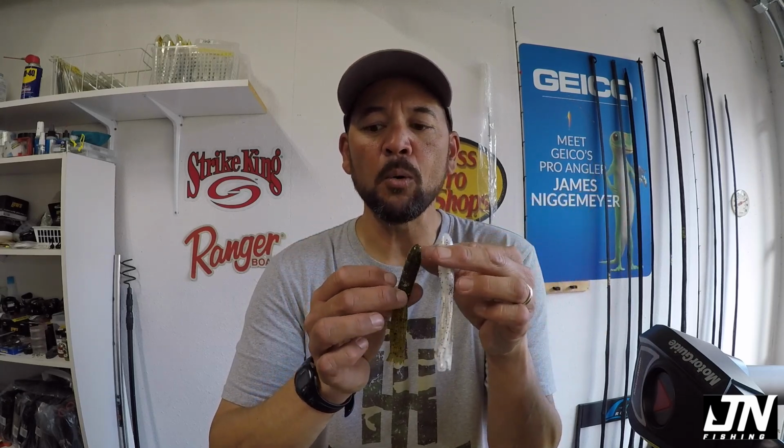Some of the lakes, like where I live in Texas, these lowland type impoundments, I'm going to go ahead and Texas rig the tube. Probably anything from a 3/16 up to a 1/2 ounce, depending upon the mood of the fish, how deep the water the fish is located in. But a Texas rig. So the tube is just a phenomenal bait.